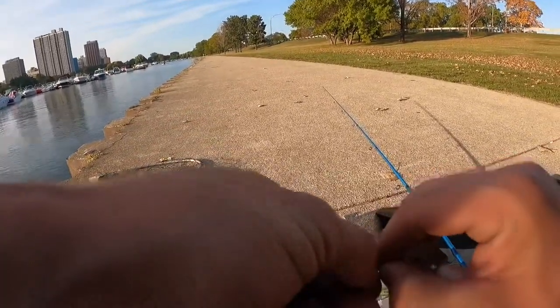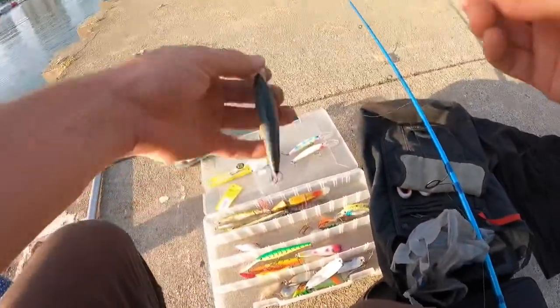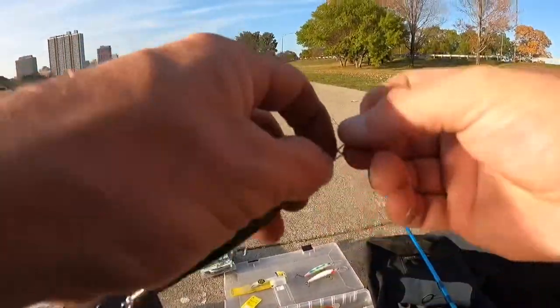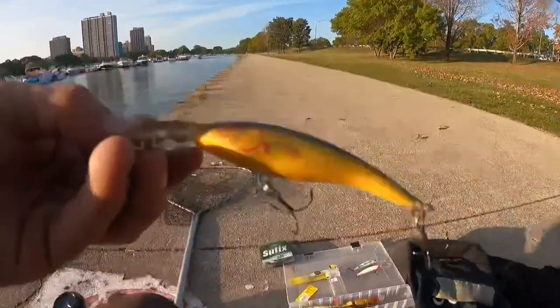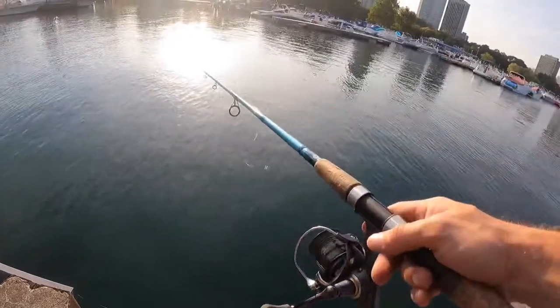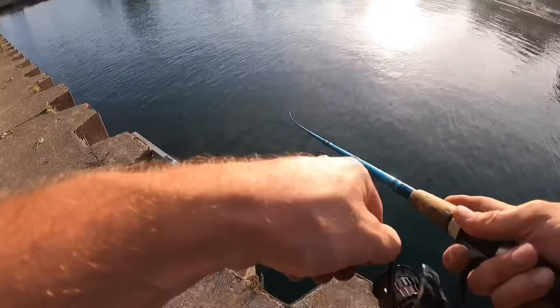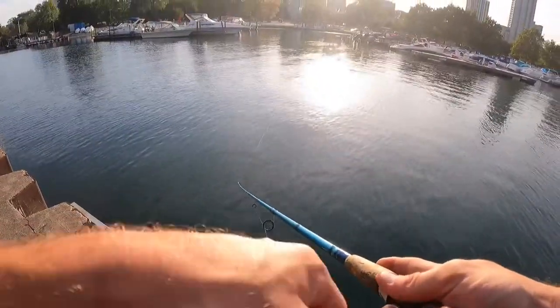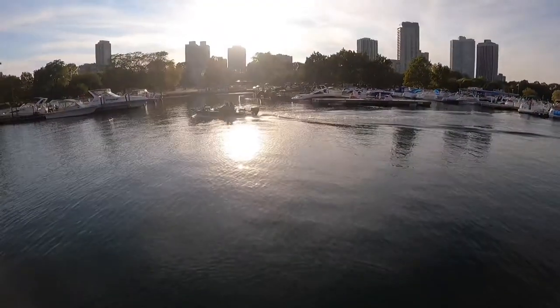I'm gonna go to something a little bit more natural. And after a few casts with that, I will go to a traditional salmon lure. This is a Rapala Tail Dancer. I've done really well on these with Coho. How you know that the fish are in.